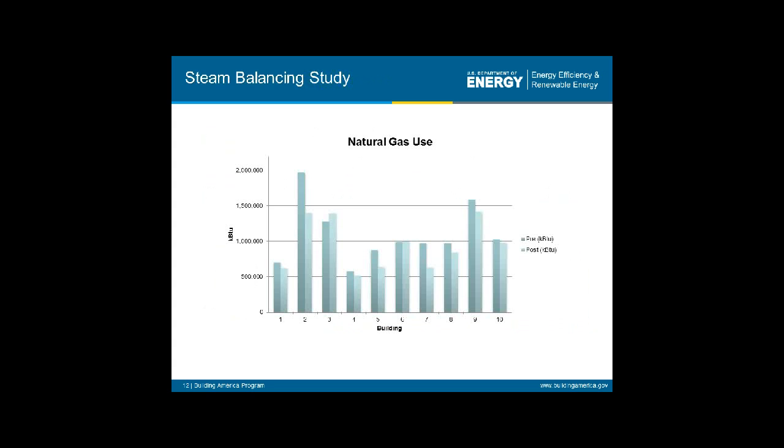And here you can see the results from that study in natural gas use for the 10 buildings. In 8 of the 10 buildings, natural gas use dropped as a result of the measures. You can see the spread of temperatures really decreasing after retrofit.